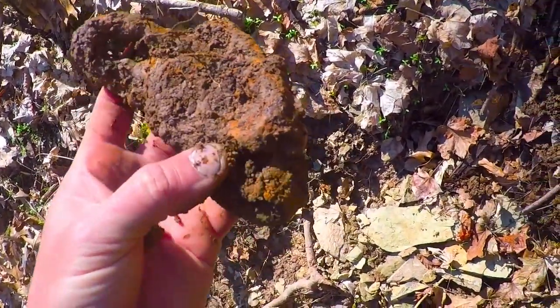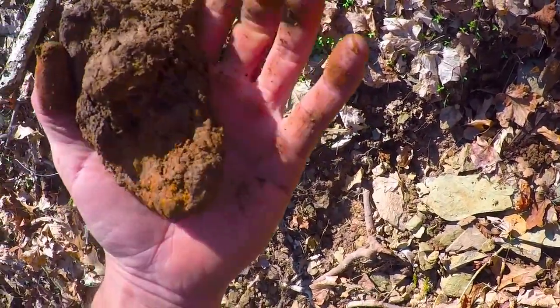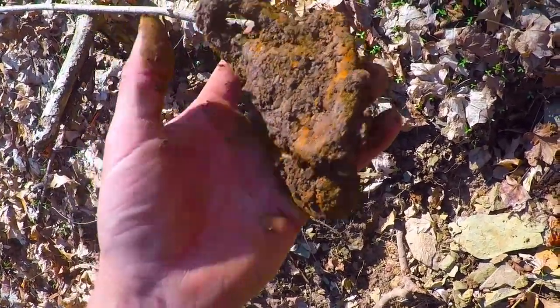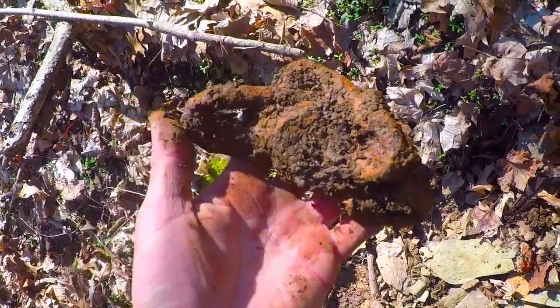Alright, it's lengths out of an old chain, and they're different lengths. I'd say it's an old hand forged one. I'll take it home and clean it up. You can see how this one's much longer than the other ones, and they look hand forged to me. It's probably been here for well over 100 years. Later.